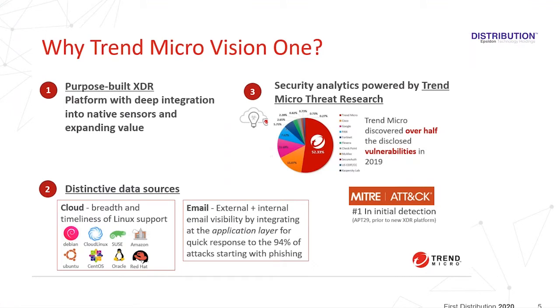So why choose Trend Micro's Vision One? Trend Micro customers are better protected, having suffered half as many successful attacks over a period of 12 months, with their time to detect being quicker, and are 60% less likely to report attack repropagation has been an issue.